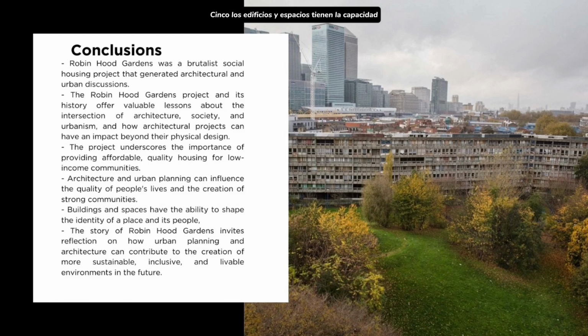The fifth: buildings and spaces have the ability to shape the identity of a place and its people. And the last one, the story of Robin Hood Gardens invites reflection on how urban planning and architecture can contribute to the creation of more sustainable, inclusive, and livable environments in the future.